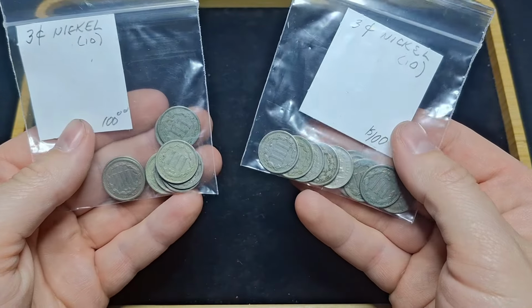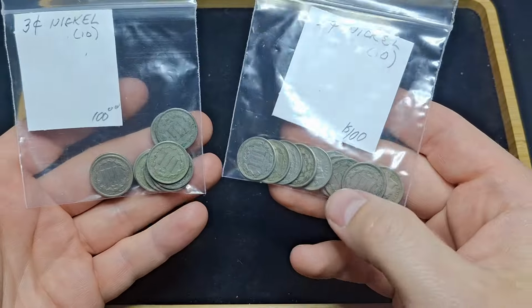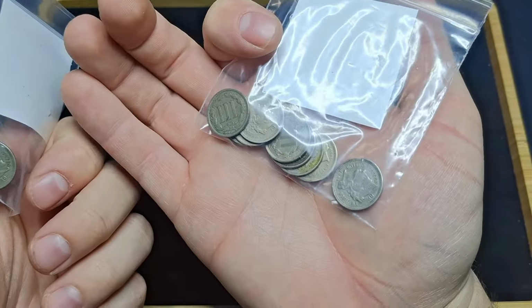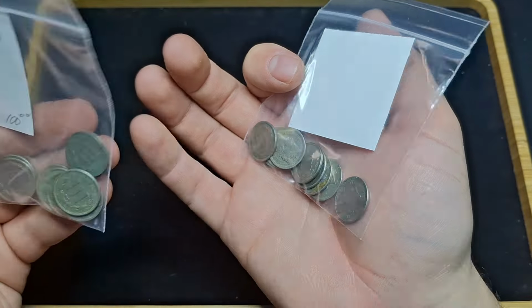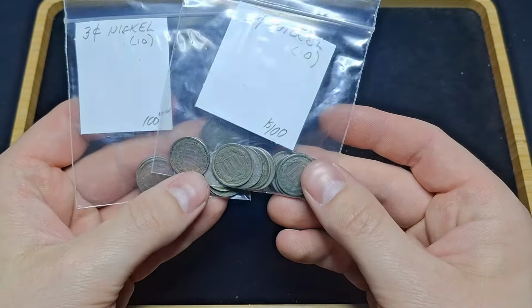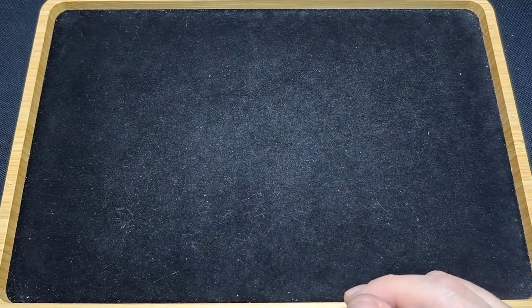So he had $100 a piece on these, and I talked him down a little bit per piece meal. With these, I always need stuff like this for eBay lots and things like that. I'll throw these all together, or I'll make a bunch of typesets and throw them up there on eBay for you guys to bid on.